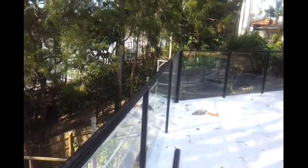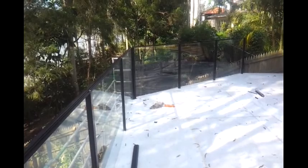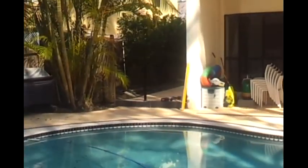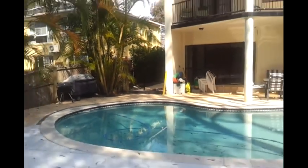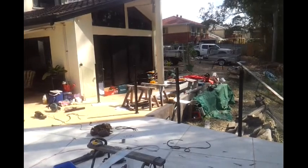On the inside, I don't know if you can see on the camera, there's a little lip up underneath there, and that's going to clip on nice and securely. This run will go the whole way along, and it'll look quite nice. You'll get a finished photo of it later on. We've got to install those two over there. That's coming up in the next few hours, so we'll get that done, and we're nearly there.